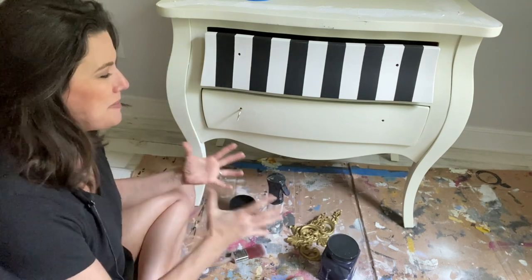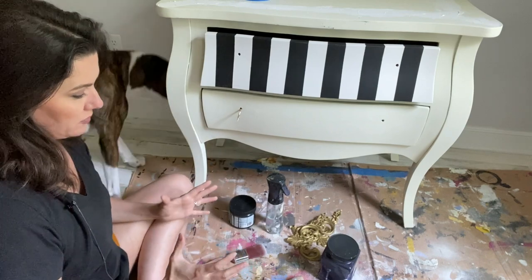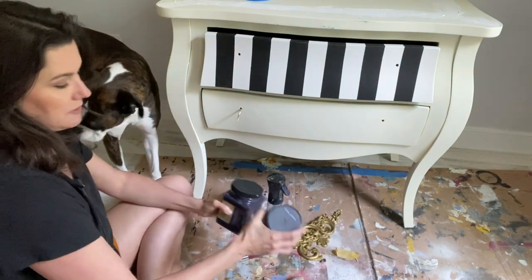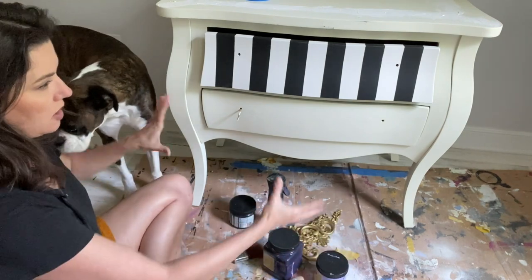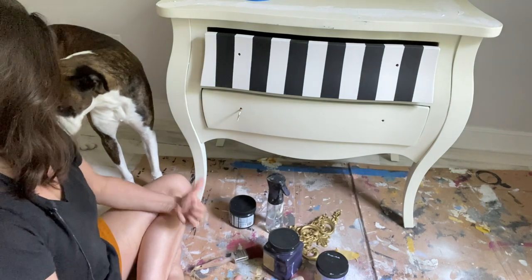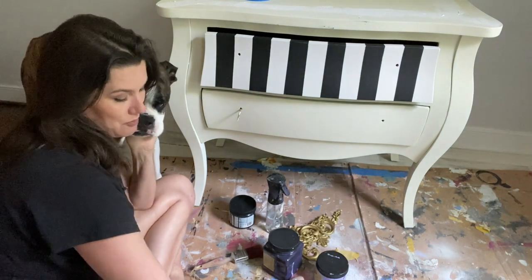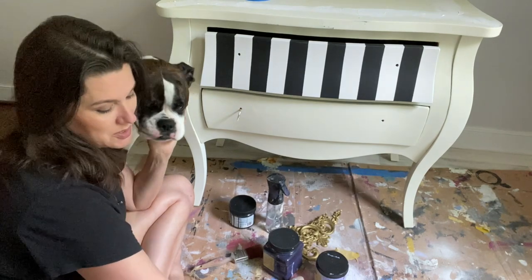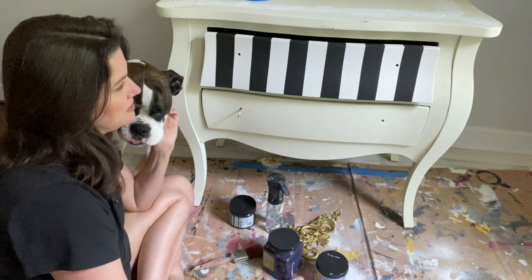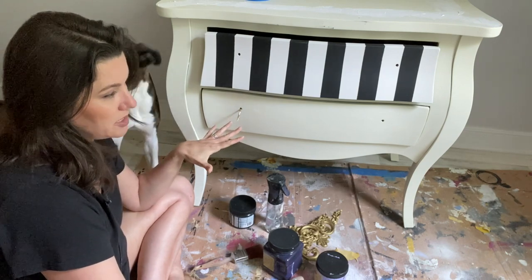So I can't make up my mind what I want to do for this piece. Whenever I think Mad Hatter, I think purple, right? So I grabbed two purples, Aubergine and Lucky Lavender. I'm like, okay, that would be fabulous. I can do an ombre blend. But then I was like, but what about green? I could do green on this piece. But is it too much contrast with the red? So I don't know. Sometimes this happens. I think I'm going to start with purple and maybe I'll make my way up and do a little bit of green on the edges or something.